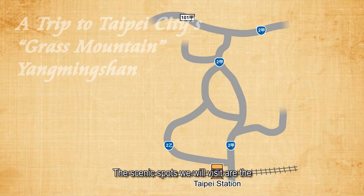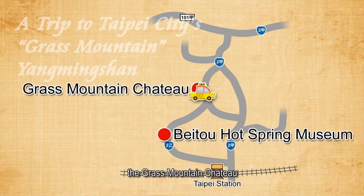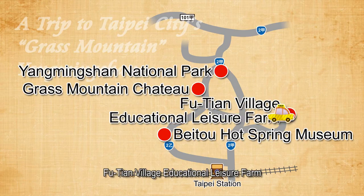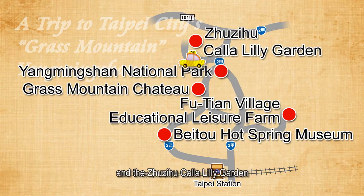The scenic spots we will visit are the Beitou Hot Spring Museum, the Grass Mountain Chateau, Yangmingshan National Park, Futian Village Educational Leisure Farm, and the Zhuzihu Kailan Lily Garden.